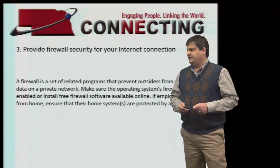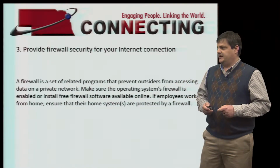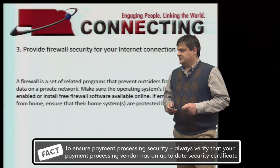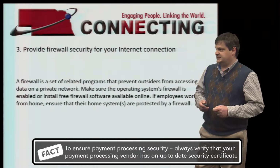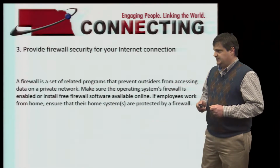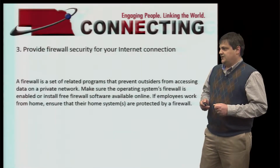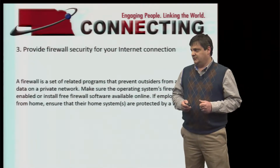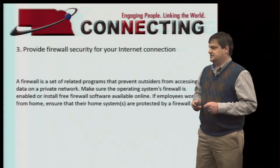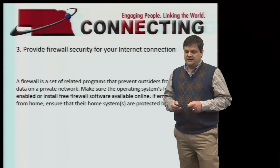All right, number three, provide firewall security for internet connection. A firewall is a set of related programs that prevent outsiders from accessing data on private networks. Make sure the operating system's firewall is enabled or install free firewall software available online. If employees work from home, ensure that their home systems are protected by a firewall.